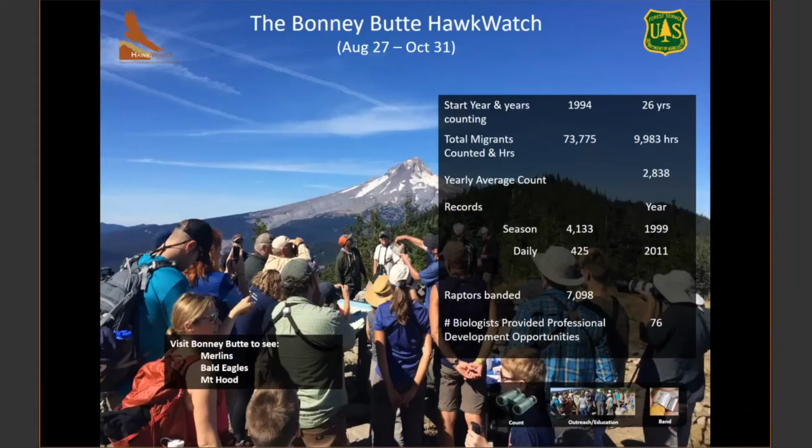Bonney Butte is the place to go see merlins consistently throughout our migration network. The highest volume of merlins are observed at Bonney Butte. So if that's a bird you want to see, that's a good place to see it. It's also a good place to go if you want to see bald eagles that are migrating down the coast, or at least the Northwest. And if you're into watching volcanoes, this is a good place to go see Mount Hood. And there's actually additional volcanoes in the distance. So it's pretty phenomenal views.